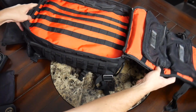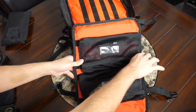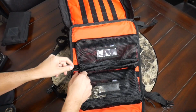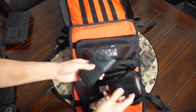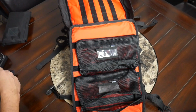One of the cool things about this one is that on the lid for this compartment, you actually have some tearaway zippered mesh pouches, and this is a really cool idea. You have a good bit of volume in these. You can see what's on the inside since they're made of mesh, and so you can use them for a variety of different setups. Most of my stuff is in my other pouches, so I just have some of the more random items that I have with me just to throw in there.